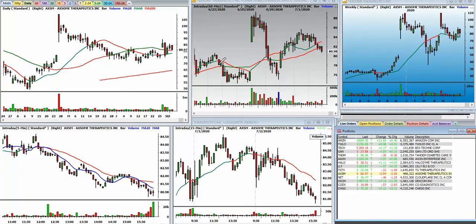AXSM, we'll see what happens tomorrow. I've got to tell you, I am a little bit worried about AXSM. I'm not too worried, but I think I am going to move our stops. I want to see where the price action is tomorrow on AXSM. Our entry is at 83.50. It's a little bit below our entry, and I am going to set our stop a little bit higher.